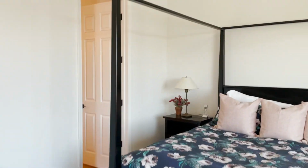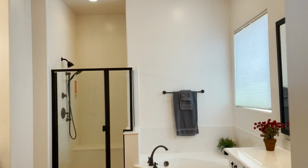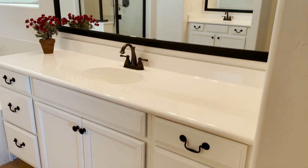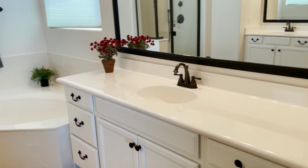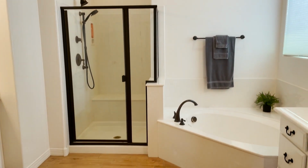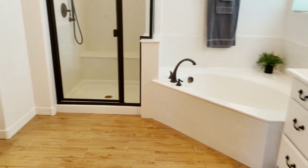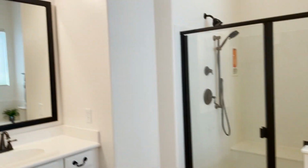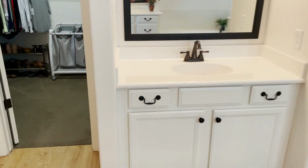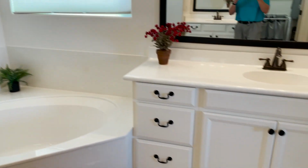And coming through here, you have your master bath. And this bathroom is large, vanity there. Single sink, but you could easily upgrade that to a double. Walk-in shower and garden tub separate. Oh, my bad, I forgot. There are 2 sinks. So it's a separate his and hers vanity. So I'm guessing this would be his and that would be hers.